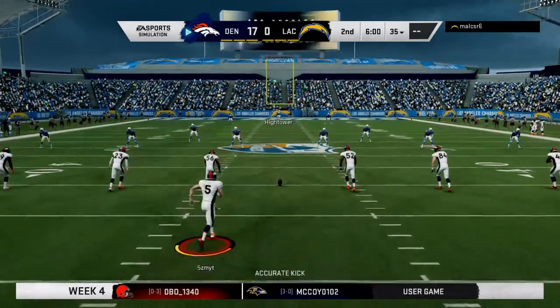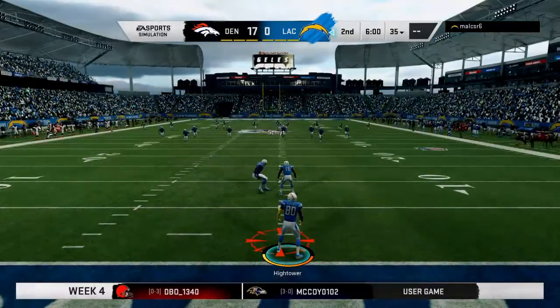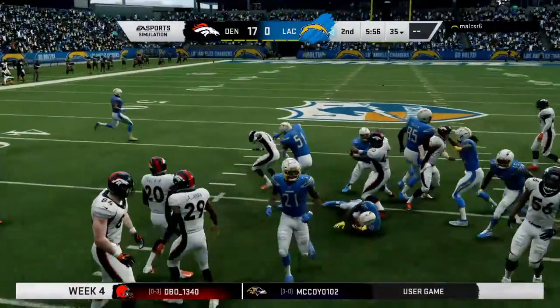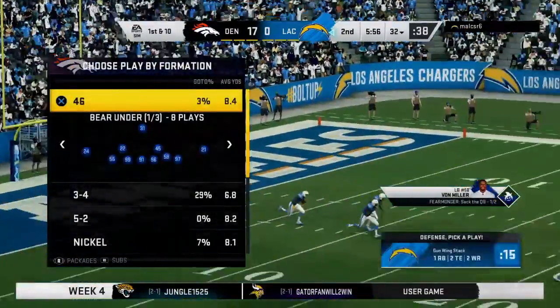The kickoff team on the field now as they will send this one away. This is taken at the 3. Solid return, pretty good field position. They'll start at the 32-yard line.